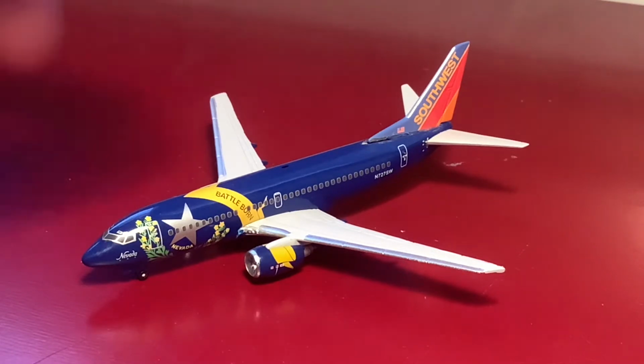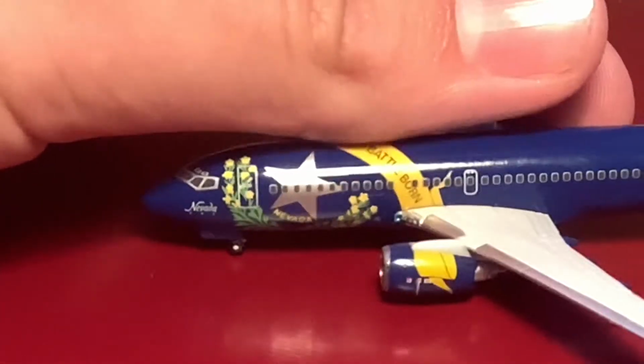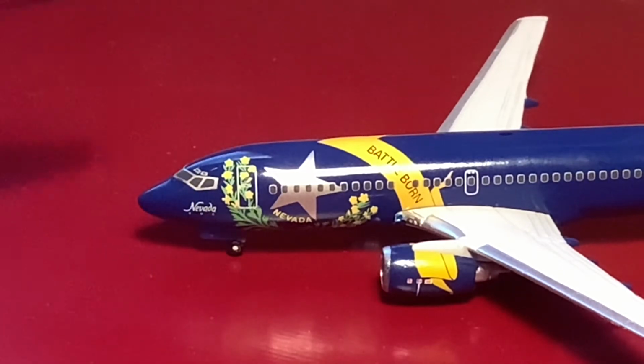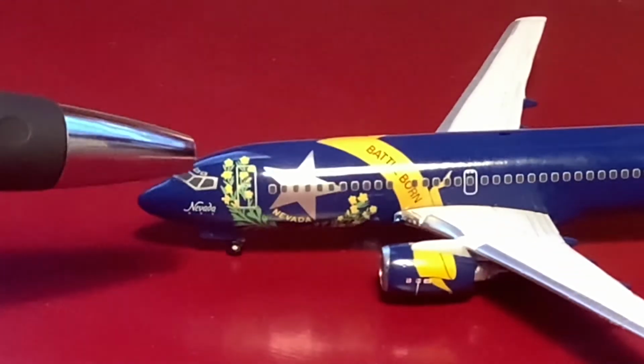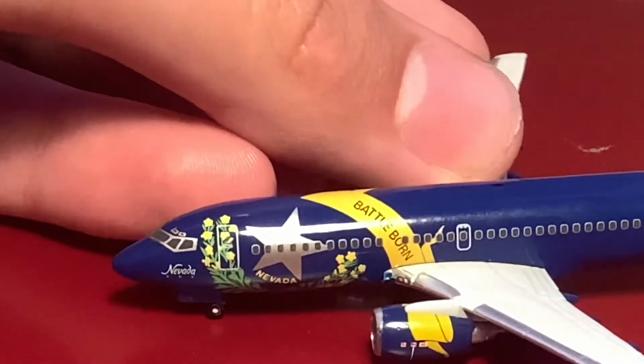So we'll get started with the review, get it focused in here. We'll go over the paint scheme later, but we've got the cockpit windows right here with the eyebrow on top, which is really cool to see. Nevada 1 titles down there. Unfortunately my zoom's not very good, so this is probably the best it's going to focus. Oh, the glare. Sorry about the glare.